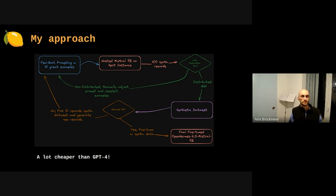And then you do some few-shot prompting. 10 great examples are already quite helpful. So 10 great examples could include examples for the expected outcome, but also they could be great in a way that you also cover examples that cover unexpected outcome. Then you generate a specific number of synthetic records per request. You can run this async, so you don't have to wait for ages to come up with the synthetic data.